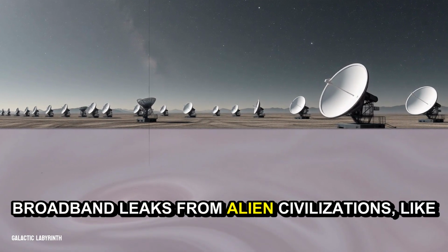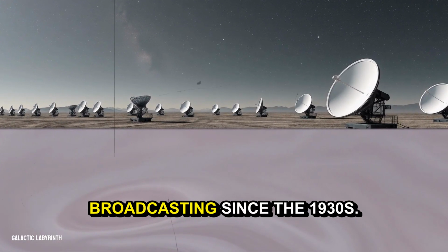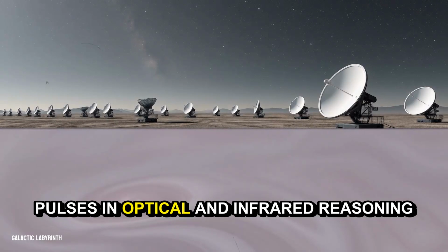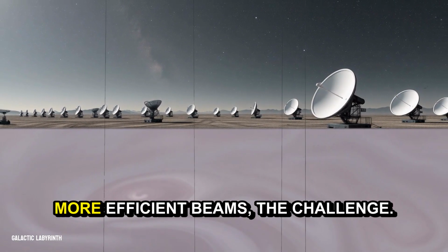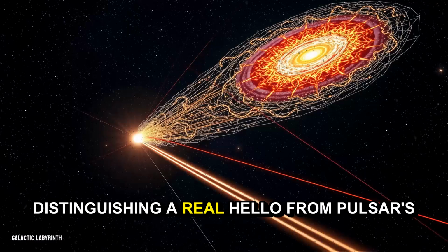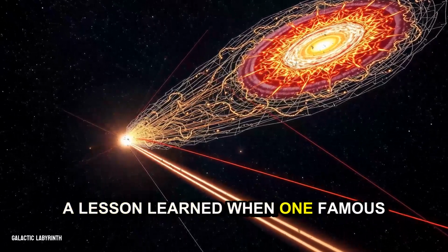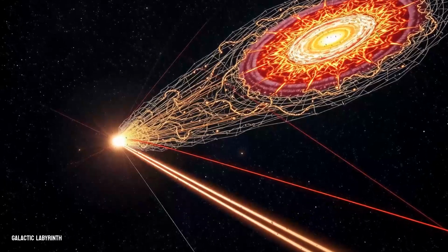Broadband leaks from alien civilizations, like the radio chatter Earth's been accidentally broadcasting since the 1930s. Recent surveys even hunt for laser pulses in optical and infrared, reasoning advanced societies might switch to tighter, more efficient beams. The challenge: distinguishing a real hello from pulsars, satellite interference, or even microwave ovens. A lesson learned when one famous signal turned out to be a telescope's lunchroom appliance.